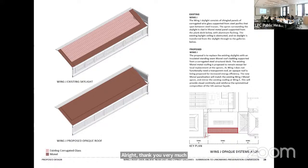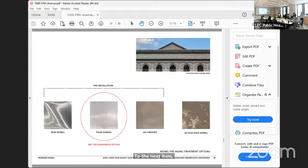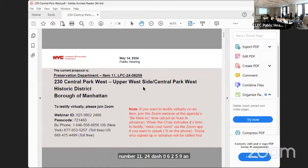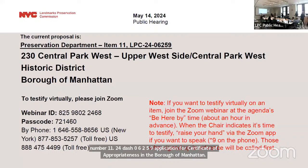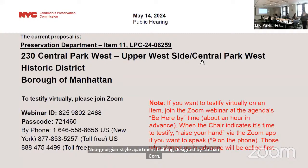All right, we'll move to the next item. Next and last item of the day, public hearing item number 11, LPC 24-06259, an application for a certificate of appropriateness in the Borough of Manhattan, Block 1197, Lot 29, 230 Central Park West in the Upper West Side Central Park West Historic District. This is a neo-Georgian style apartment building designed by Nathan Korn, built in 1927. The application is to replace windows.